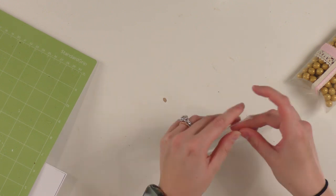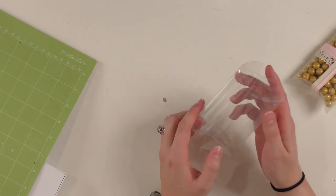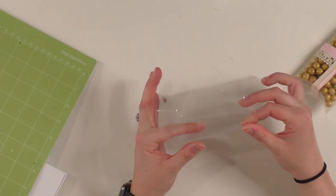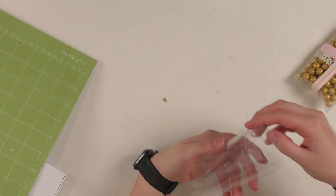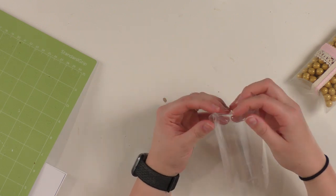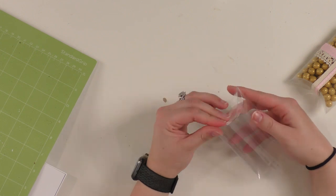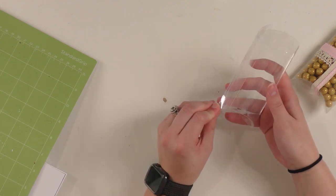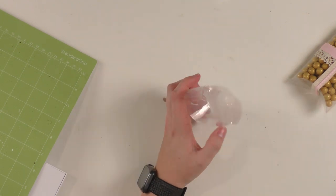Okay, so now once you have those adhered, it's really starting to take shape here. Now you can designate the end that you want to be open to fill with your little candies. So I think I'll go ahead and push this guy down like so. Good, good. And now that one of them's down, you can fill this with candy. To make sure you guys can see it a bit better, I'll go ahead and fill this guy up.